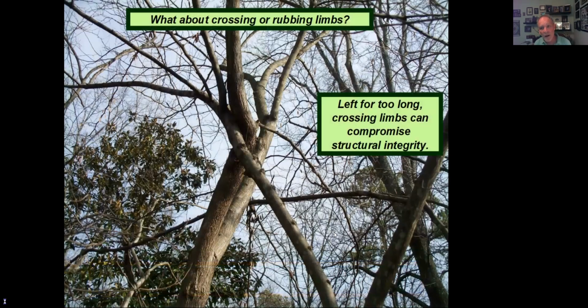Here it's a crossing, rubbing limb. Now, in this particular situation, it's just a little too late. This is a redbud tree here, and you can see the damage that's been done. This stem here has been damaged by this one rubbing right up against it. Good news on this situation: it's only a redbud tree. It's not very big. If this stem right here gets a snow or ice load on it, it could break. And the point where it's going to break is going to be right there. That's the weak point. But what if it never gets a snow or ice load on it?